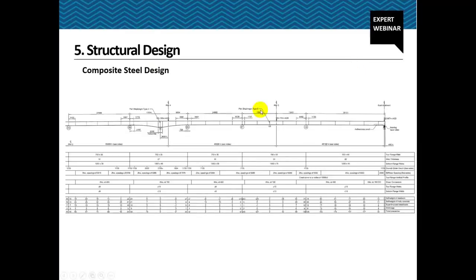Okay, so after the composite steel design, we could come up with a drawing table like this, which consists of information about the plates being used in the girders, and also the stiffener spacing, shear connectors used, top flange and bottom flange welds. The pre-camber information was calculated from the construction stage analysis. So this table below with different numbers, plus and minus, are the pre-camber information for self-weight of steel, self-weight of concrete, SIDL, etc.